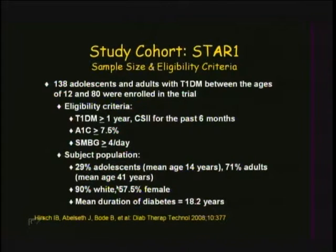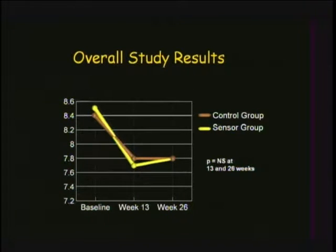We published this recently. We presented this last year at the American Diabetes Association meetings in Chicago, and what we showed was no difference. There was no difference between the group wearing their pumps alone and the groups wearing the sensor in yellow. There was clearly a study effect, but the overall bottom line of the difference between the two groups, there was no difference at 26 weeks. And notice here that the A1C starting the study was between 8.4 and 8.5%. A very important point, but it didn't make a difference.